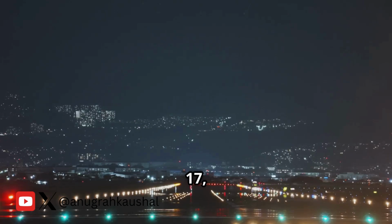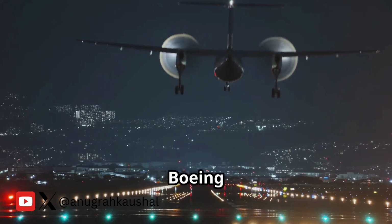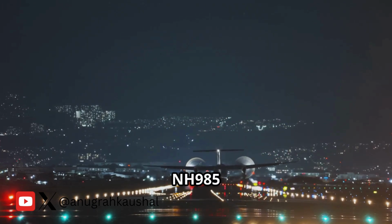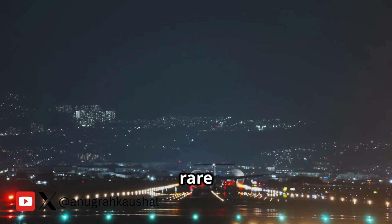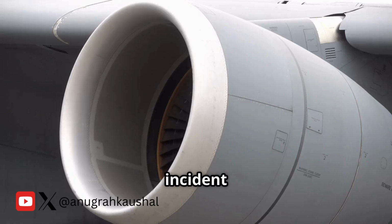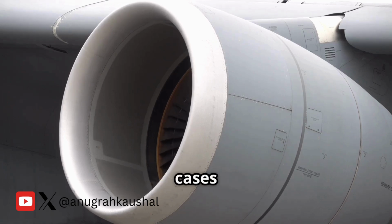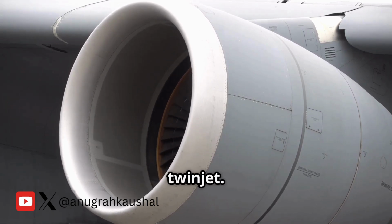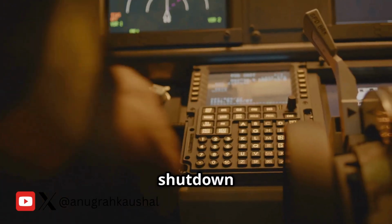On January 17, 2019, ANA Boeing 787-8 Dreamliner, flight NH985, experienced a very rare dual-engine failure during landing at Osaka Itami Airport. This incident is one of the few documented cases where both engines shut down nearly simultaneously on a modern twinjet. What happened? Dual shutdown trigger.